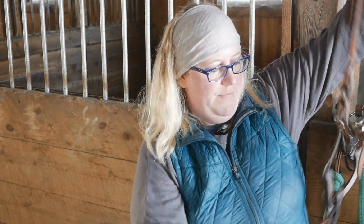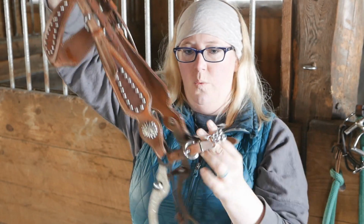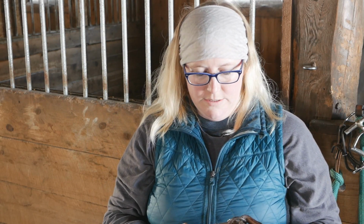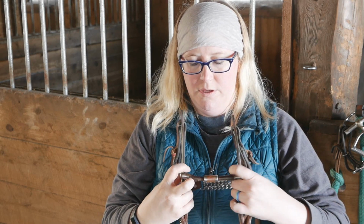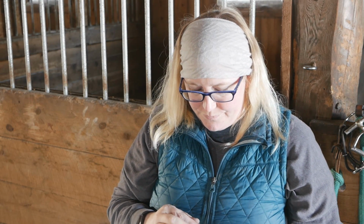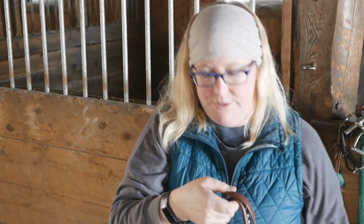So one of the biggest issues that I have is that this style bit with a curb strap being required for kids to use on a horse that is over the age of 6. Now this is a general 4-H rule, and this is a general horse show rule. And I understand that the thought is that any horse that's being shown that's over the age of 6 should be a bridle horse.